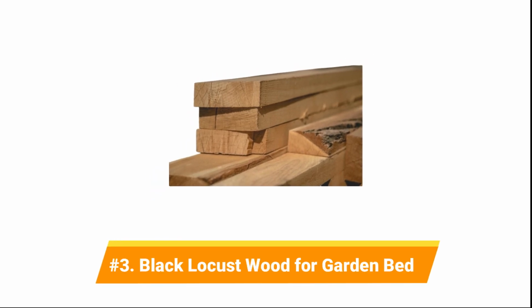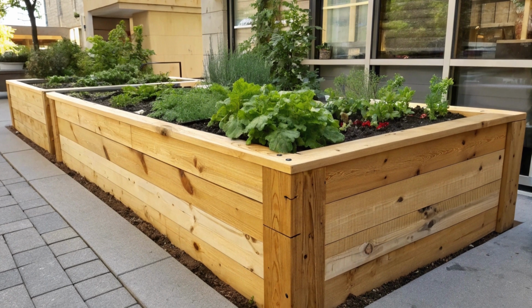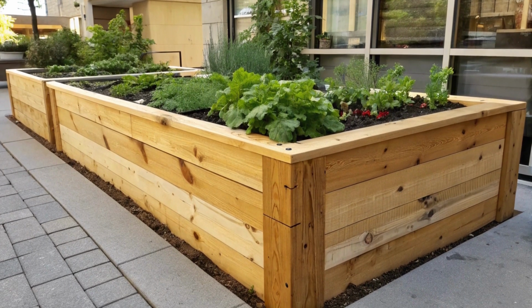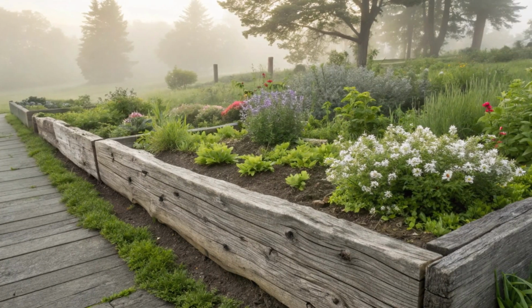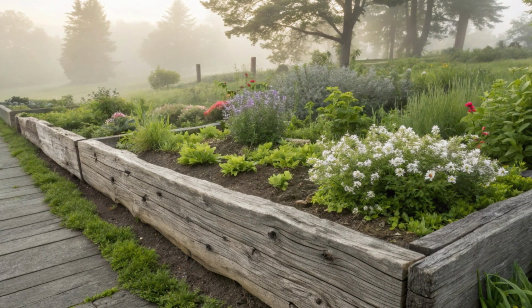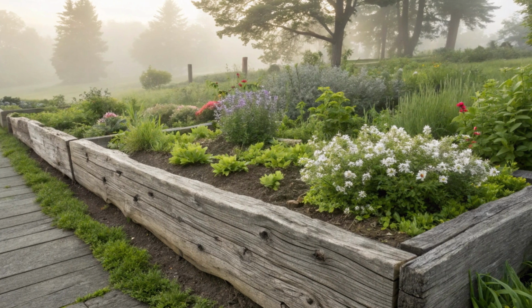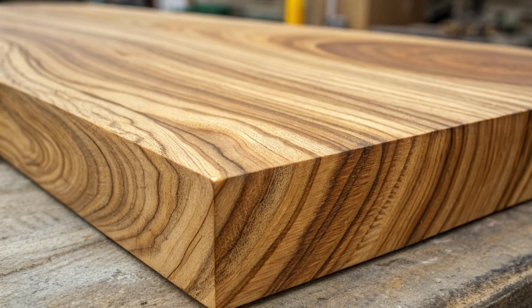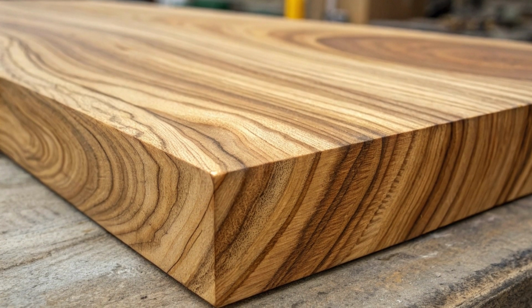Number 3. Black Locust. Black Locust is often called the best-kept secret in the gardening world, offering exceptional durability at a more reasonable price point than cedar or redwood. This hardwood is incredibly dense and naturally resistant to rot and insects, with some black locust fence posts lasting over 50 years in ground contact. For garden beds, black locust can easily provide 20 to 30 years of service life.